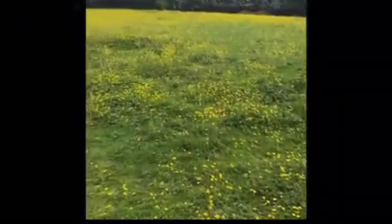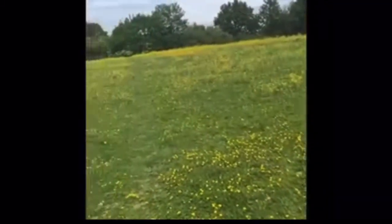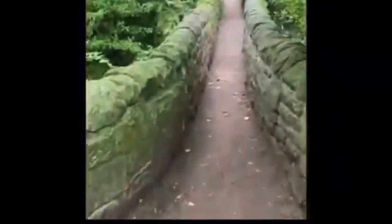Look at the cow slip or buttercups, by the way. Nice little passageway. Different. We stopped at the Bridge Inn, which was very, very welcome.